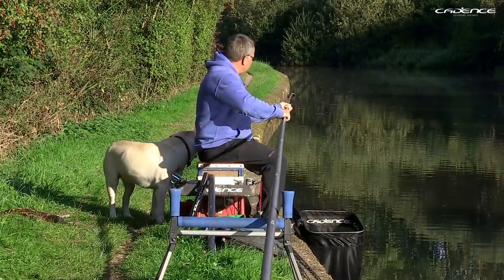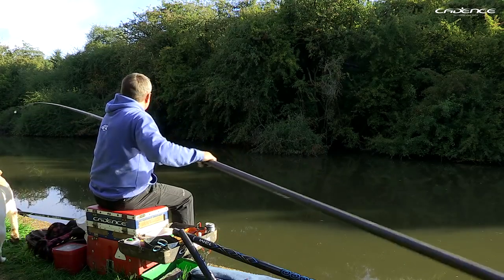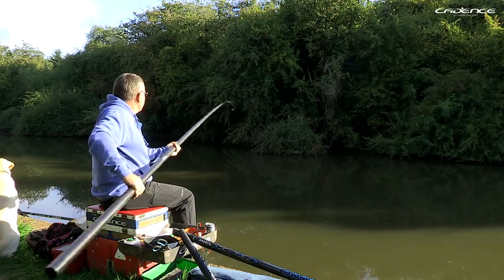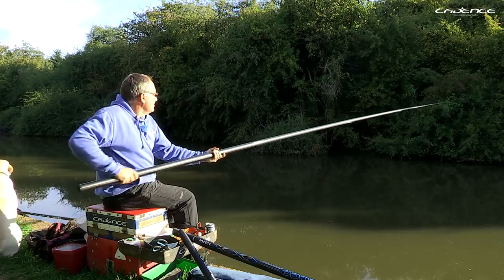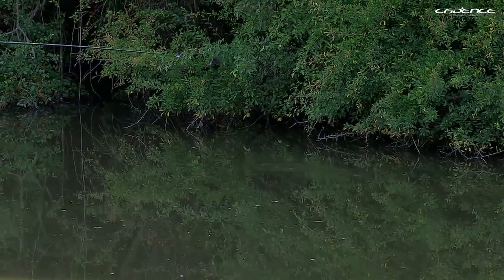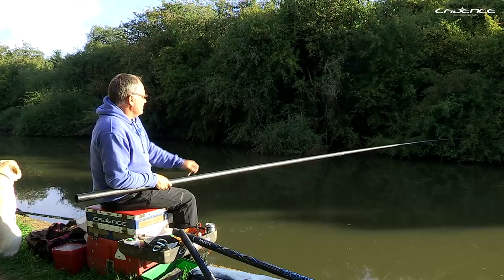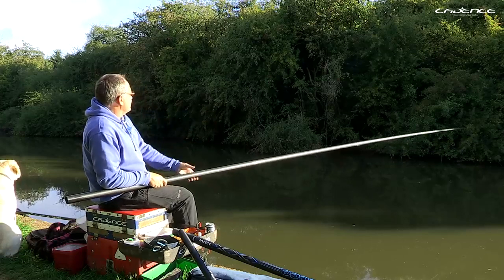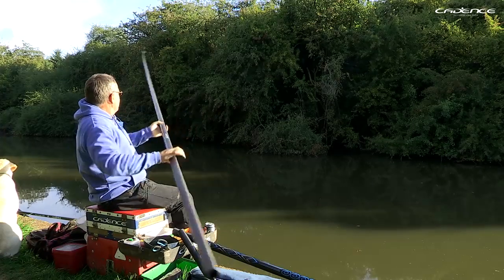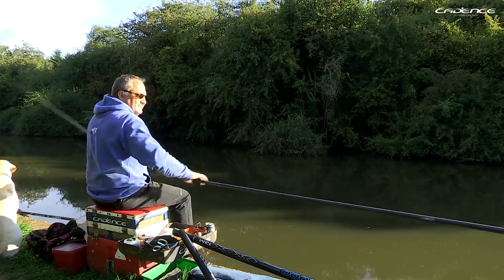Right then, so I'll quickly put this one in, and then we can start fishing. Obviously I'm being careful to remember where I'm cupping them in and line them up with a far bank marker. So there you go, I've got 2 lines. They're far enough apart hopefully to keep the separate shoals of fish feeding, and we'll give it a go.